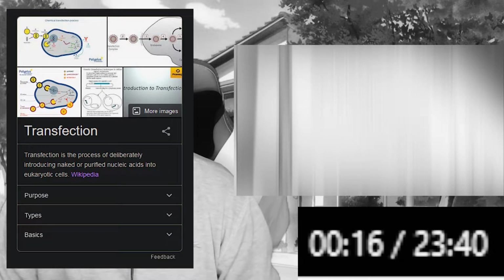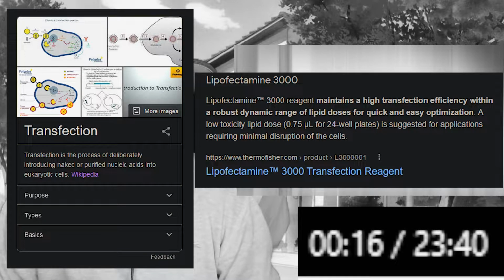Hello, Future Jaded Weeb here. I just wanted to point out that I got a few things wrong. So transfection here refers to the introduction of DNA to animal cells, essentially. Transfection, right? The portmanteau of transferring and infection. So it's changing animal cells by introducing new DNA to those cells. And the brand name, Lipofectamax, whatever, 9000 or whatever, is actually a trade name that's been changed from Lipofectamine 3000, which is an actual reagent used for transfection in the real world.